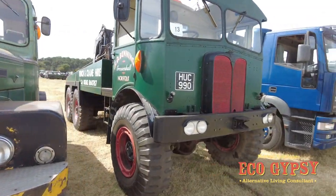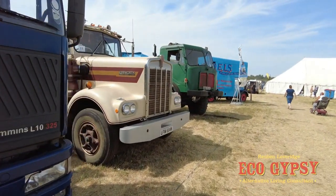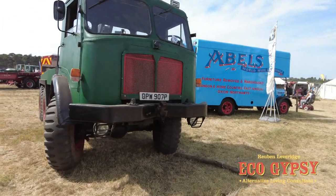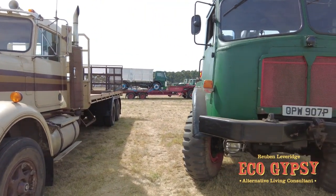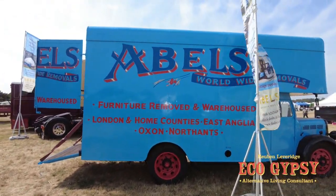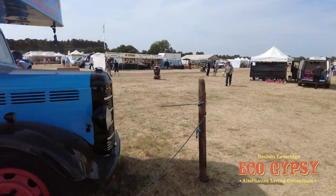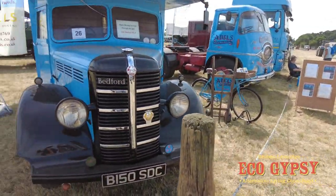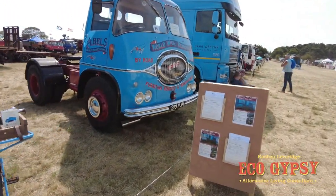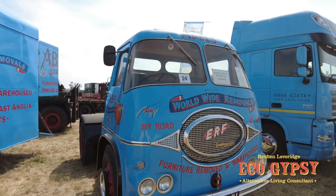It's a hell of a lot here. D series over there on the back of that lorry with the high sides on. Like that old sign writing on there. It's our Bedford. And that one, the RF. No more windscreens.